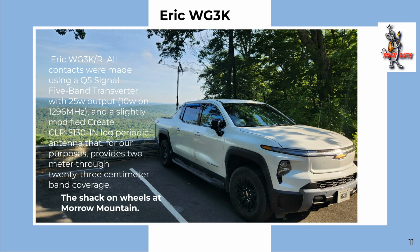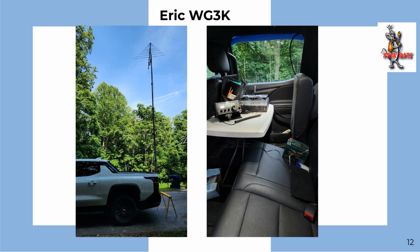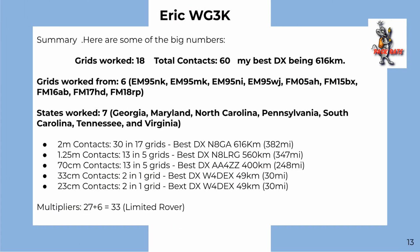Eric, WG3K/R, utilized a Q5 signal 5-band transverter and a modified log periodic antenna to cover frequencies from 2 meters through 23 centimeters. Here is a look at Eric's antenna mast deployed outside, along with his portable operating station inside the vehicle. Eric's summary shows an impressive 60 total contacts across 18 grids, with his best DX reaching 616 kilometers. He operated on multiple bands, from 2 meters down to 23 centimeters.